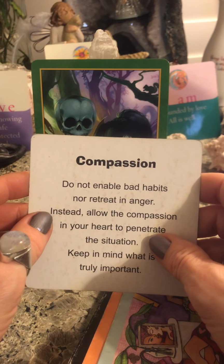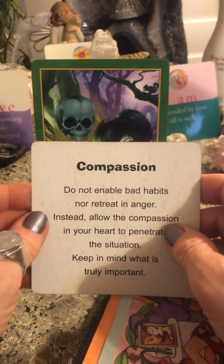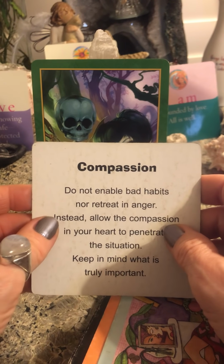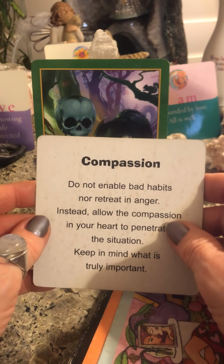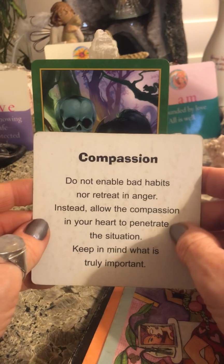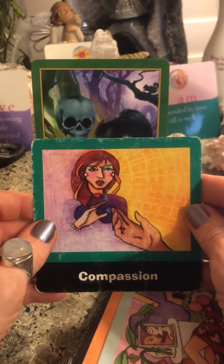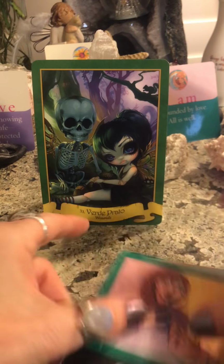Don't enable bad habits. Whatever habits you took up in order to hide your feelings or to drown your feelings. Don't retreat into anger because of what has happened. Allow compassion in your heart to penetrate the entire situation. Keep in mind what's truly important. What would love say? What would love do?